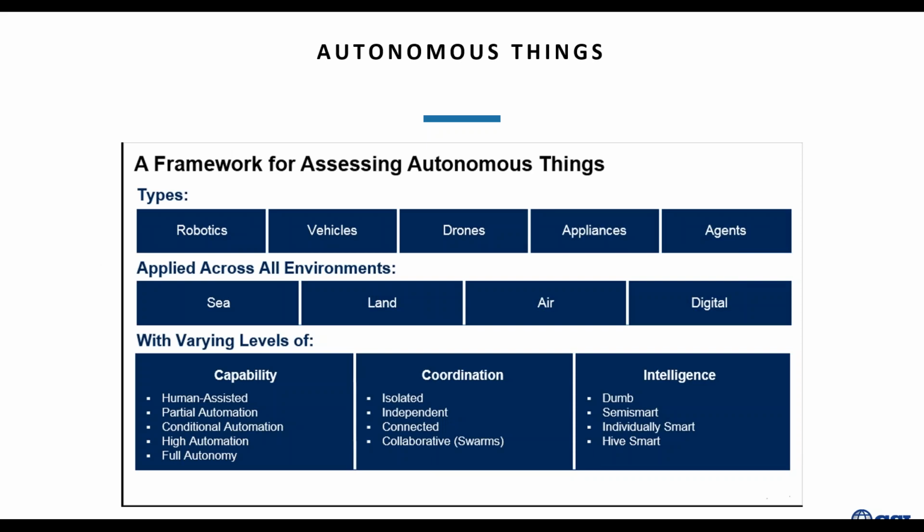So if we look at the framework of autonomous things, the first thing I want to point out before we even discuss this slide is the fact that without the Internet of Things, without IoT, there would be no such thing as autonomous things. The Internet of Things is a major component of autonomous things. So if we're talking robotics or vehicles or appliances or some other agent, and it doesn't matter what type of environment we're talking about, be it land, sea, air, or digital, we have to understand that what autonomous things are doing is they're either replacing or assisting human beings.